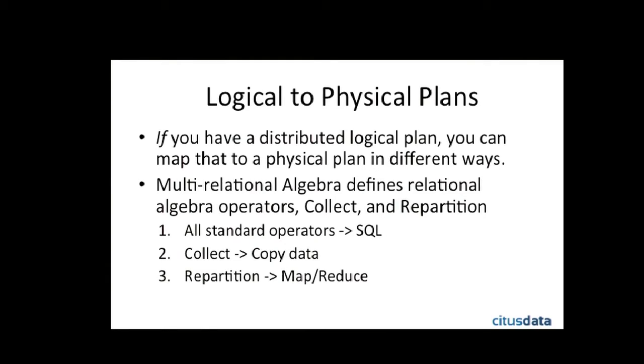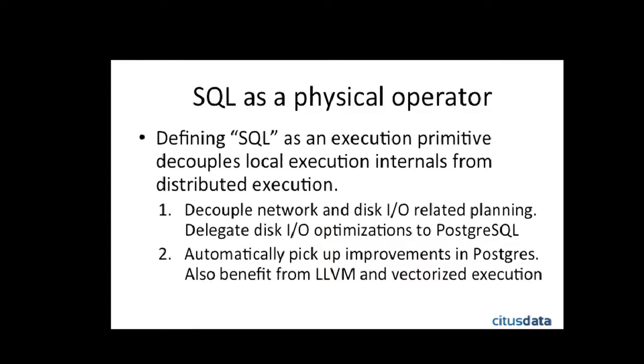And before describing the repartition, the question is, what are the implications of defining the physical execution primitives this way? That is, what happens when we collapse most logical operations into SQL statements? The most practical implication of defining SQL as a physical operator, and what that means is instead of having table scan, we're now using SQL as a physical operator, is that it decouples distributed execution from local execution's details.